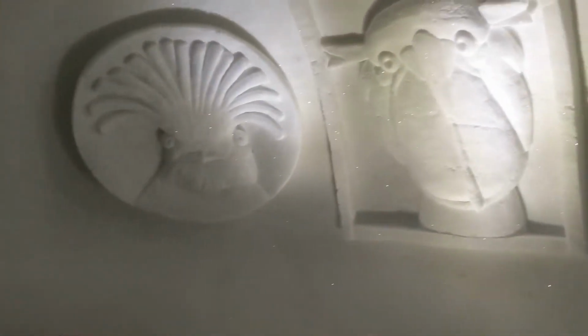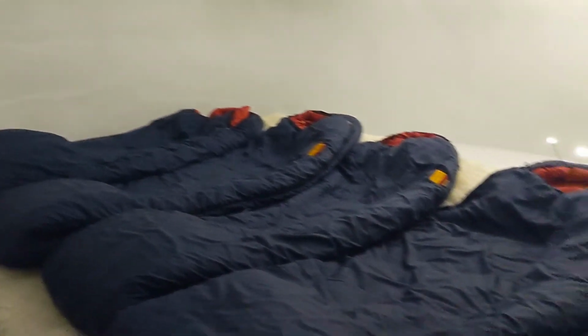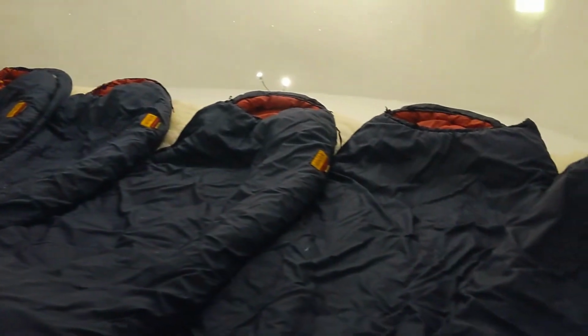Okay, so this is the family room, family and friends room. This is where we're going to be staying tonight. It sleeps 6 people, and we each have our own sleeping bag. They even have some rooms that are considered deluxe rooms where you have your own private bathroom, and I'll show you the clips of those.